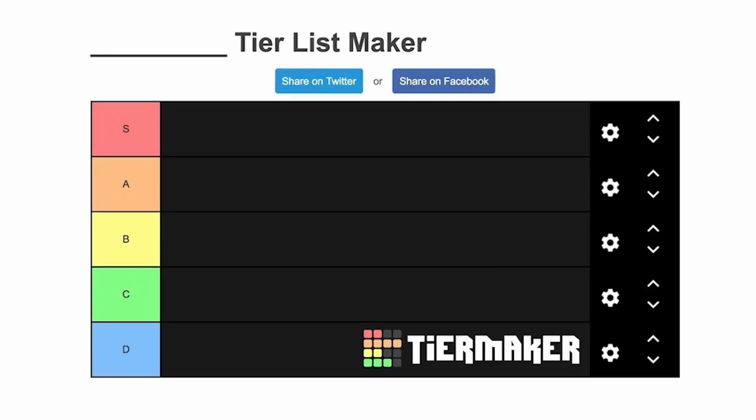We are using Tiermaker to rank the best WWE Championship designs. Now, I did not make this list, so if there's any belts missing, don't hit me yet. You left out the title. You did. Hey, we don't care.